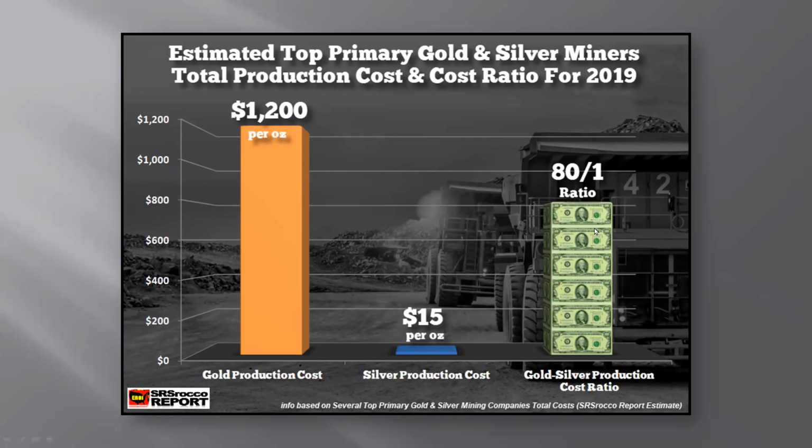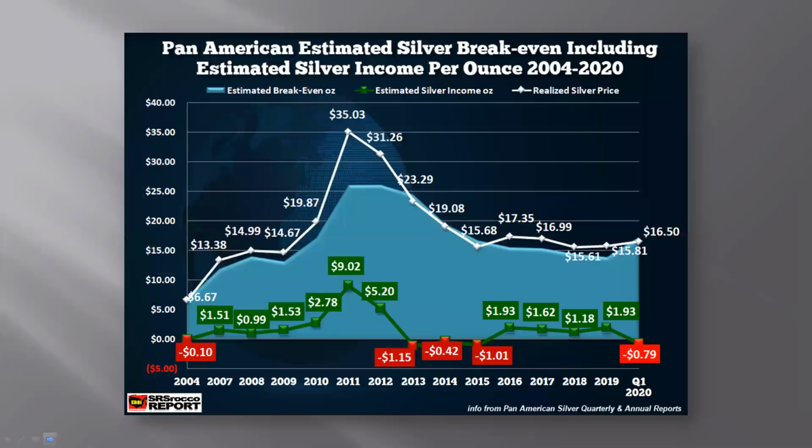And that's how the market is currently pricing gold and silver as a commodity. And it doesn't matter that there's only 10 times more silver being produced than gold. It takes so much more energy to produce gold. That's the reason why the cost and price is so much higher.